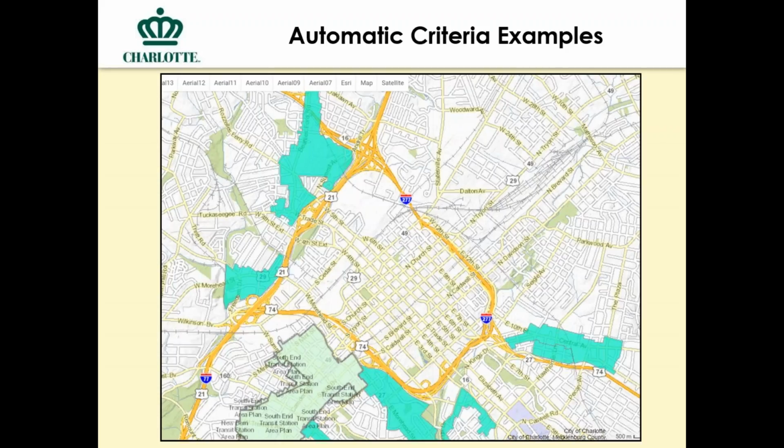And just to give you an example of what that is, I pulled up a tool that we have called Virtual Charlotte and just took a screenshot, and it shows a transit station area in that light green, sort of to the bottom left underneath the number 74, and then those bright blue areas are pedestrian overlay districts within our city. So if a request were to come in to Scott and myself or anyone really within the city organization and it automatically fell into one of those areas, it would automatically qualify for consideration by the Pedestrian Crossing Committee.